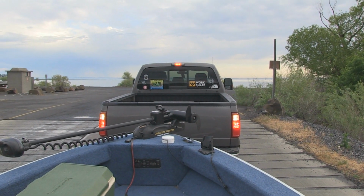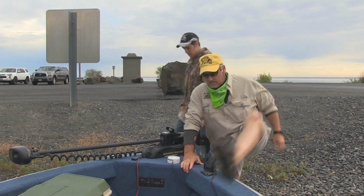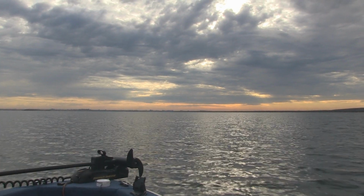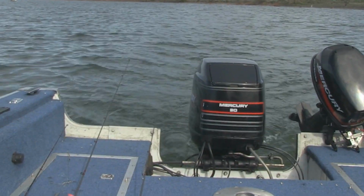Okay, you ready? We ready? Looks like it. The bottomless bag of stuff. We'd heard that fish could be clear up into Crab Creek, and I'd never really been up there before. As you come out of the lake, you go through a bunch of little islands, and it gets quite a bit narrow. You really have to kind of watch what you're doing as you go.